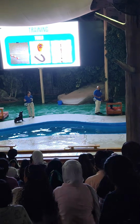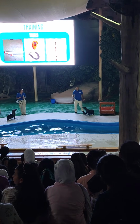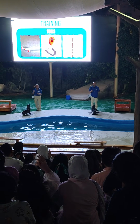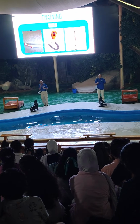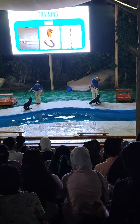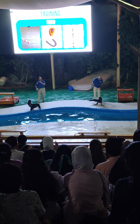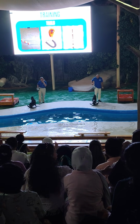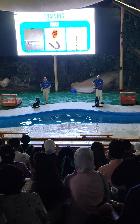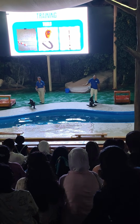Now, I'll give you a more in-depth example. We're going to ask our sea lions to do a behavior called turn. So kids, you know what to do, right? We're going to move the target pole around. Here it goes. Very nice. Now that they know how to follow the target pole, it's now time to hide the target pole away and switch to hand signal. Ready? Here we go. Turn.